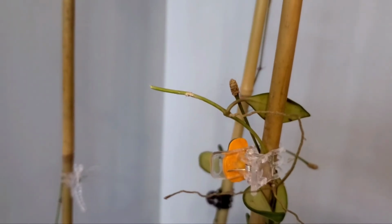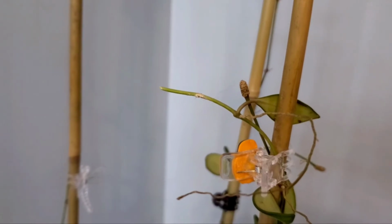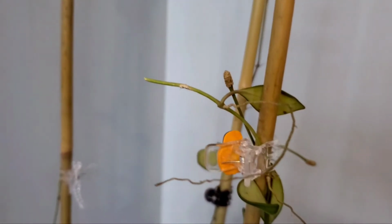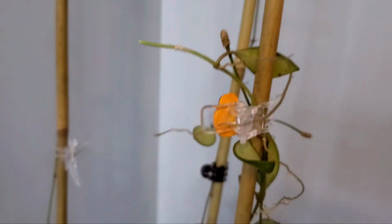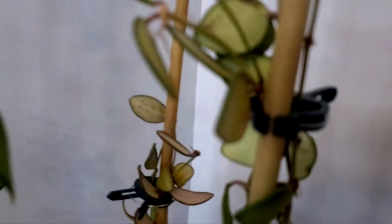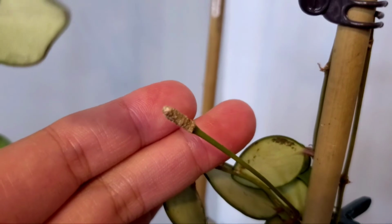I'm very new to the Hoya game. I think my oldest Hoya is about a year with me, or close to it, between 10 to 14 months, I think. And so far I haven't seen this. And so I'm very excited for that. And that's the second one. This is a third one right here. There we go. At least that focused.